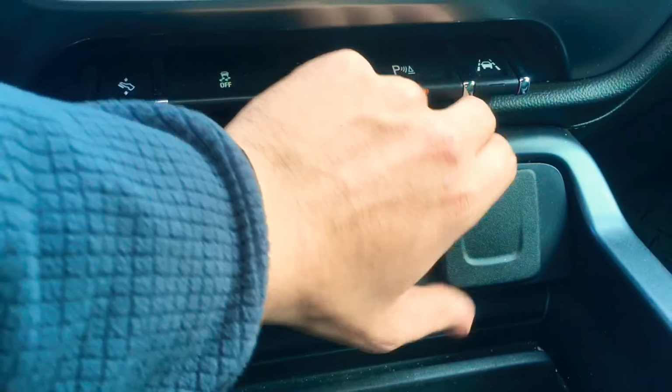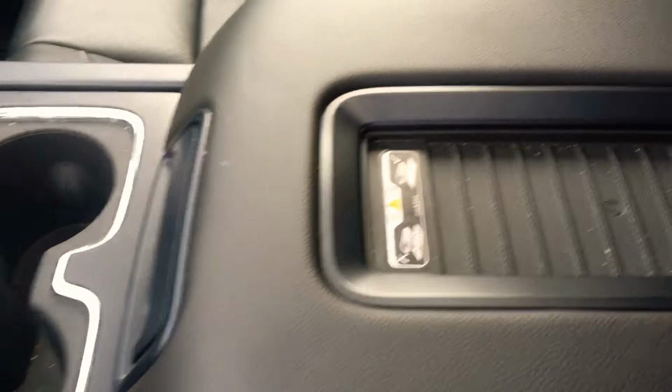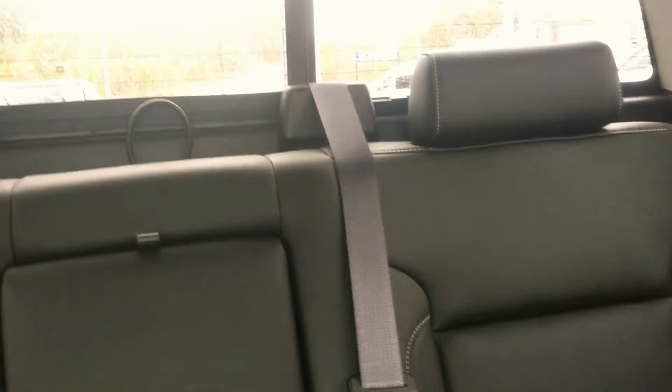Got tons of plugs and outlets, USB, got the wireless charging here on the console, very spacious back seat, sliding rear window, also got your sunroof here. It's a nice feature in those hot summers.